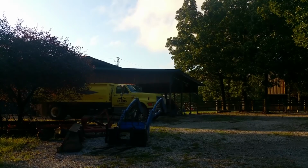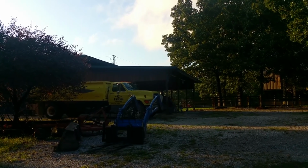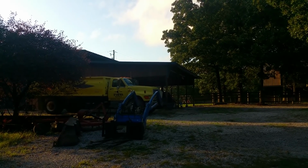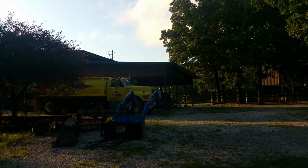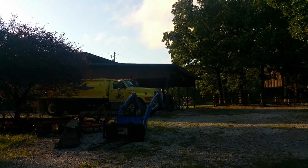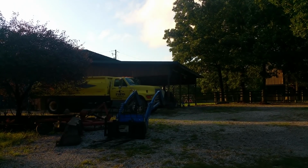We're not going to go into the shop and show inside the shop at this time, as the inside of the shop is still being used as a workplace while the upstairs in the home is being completed. So for security reasons, we're not going to go in and film in there at this time. However, I will give you a little more information on it.